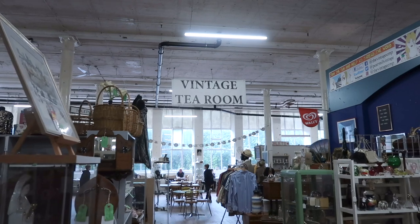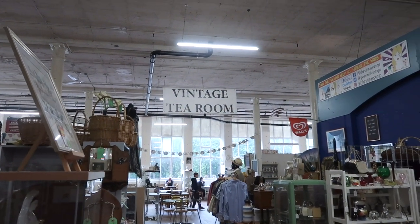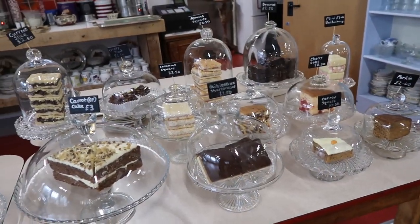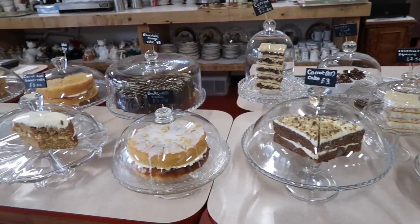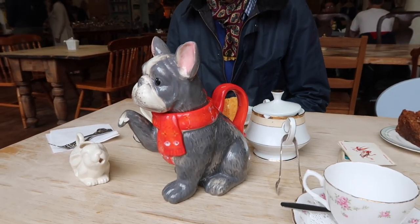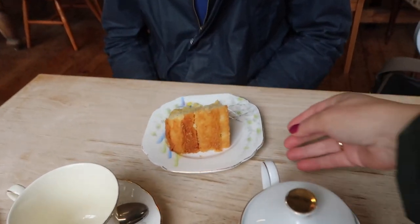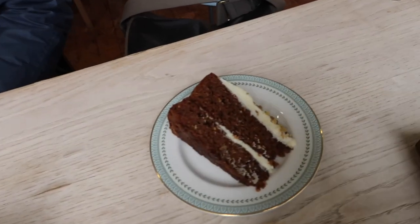This is where we're going to have tea in a second, because they always have such a great selection of cakes and wonderful tea. Now look at our teapots. This is very special. I love it. So this is lemon drizzle, right? Lemon drizzle. And this is gluten-free carrot cake.